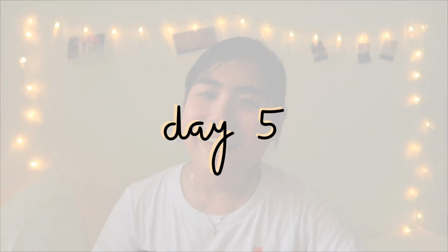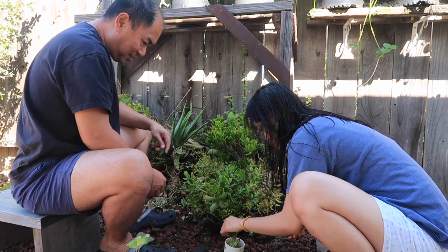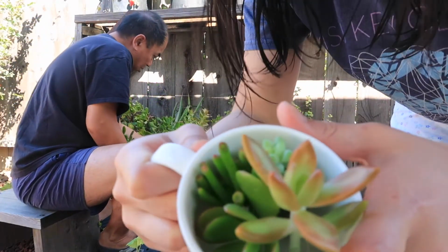Which brings us to day 5. I continued decorating, and this morning my mission was to add some greenery. So I took this cute mug that I had lying around and I went to my backyard to snip off some succulents with the help of my dad.